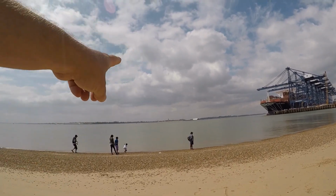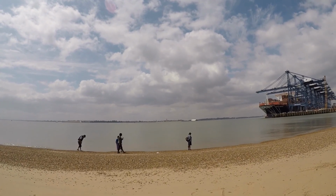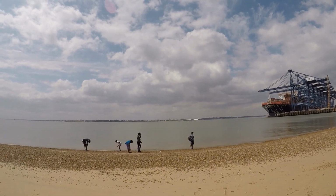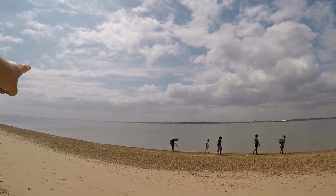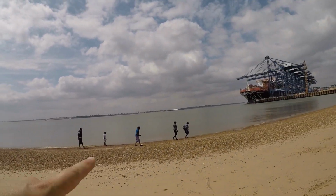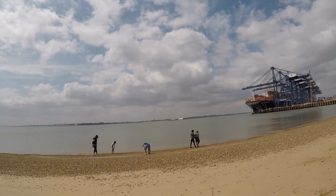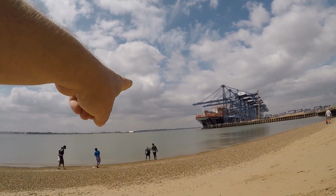On the far bank, you've got Harwich. I suppose you can see all the way down to Frinton, I suppose it'd be over there. But that's Harwich. Harwich docks are sort of just up there in Shotley.